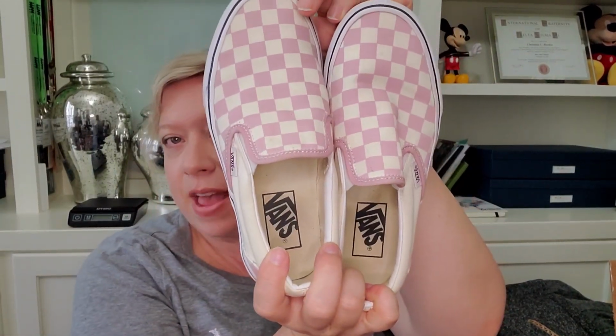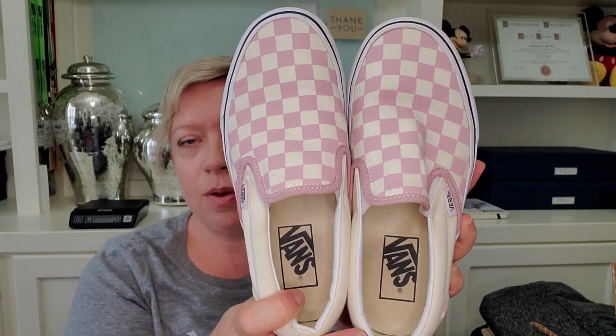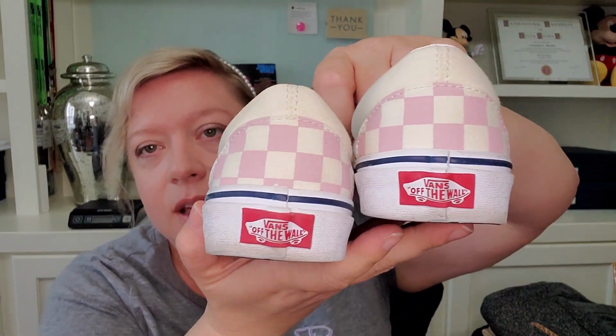Okay, last pair of shoes is a pair of Vans. I have really good luck selling Vans. I am going to be throwing these in the wash with some Oxy to brighten them up a little bit, but really cute pink and white checked. I want to say these were a 4.5 men's, 6 women's.